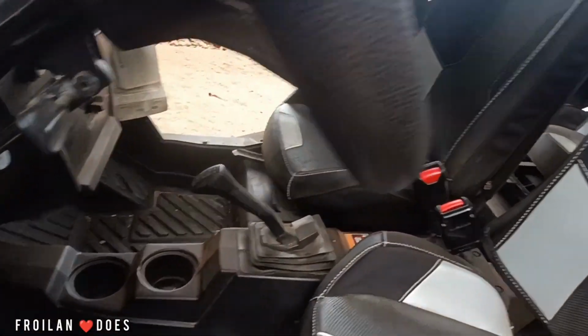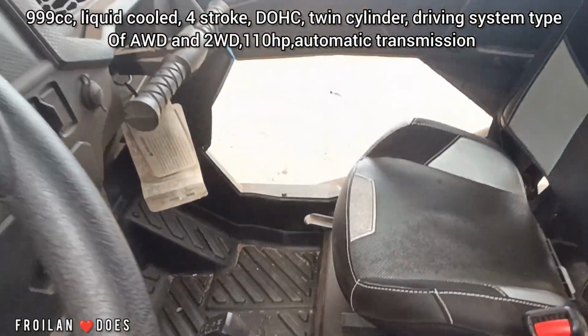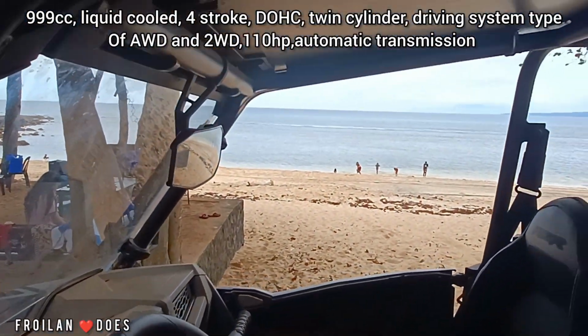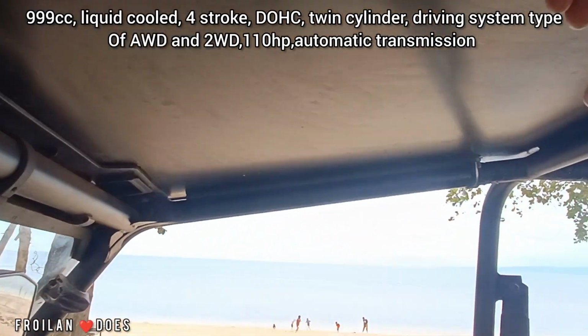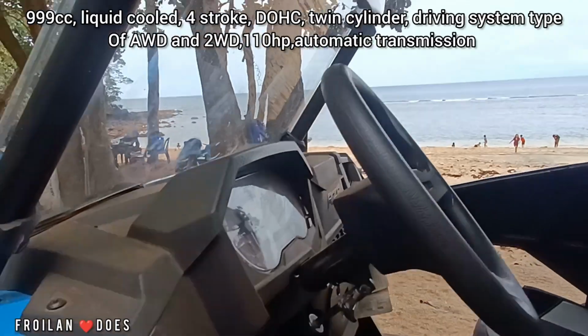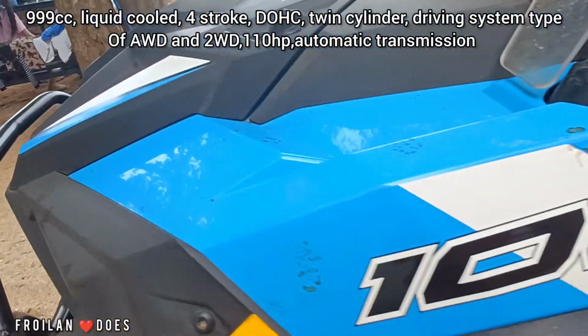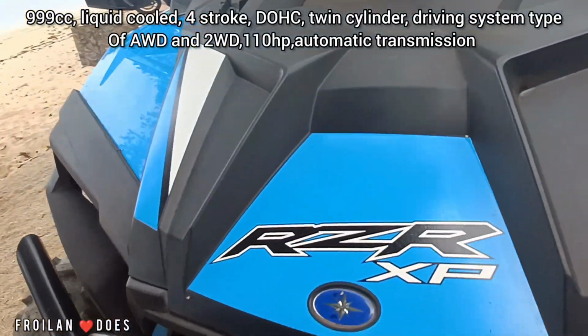This sports cruiser is powered by a 990cc engine, liquid cooled, with a driving system type of AWD and 2WD. It also has a 4-stroke, dual overhead cam, twin cylinder with 110 horsepower, and an automatic transmission.